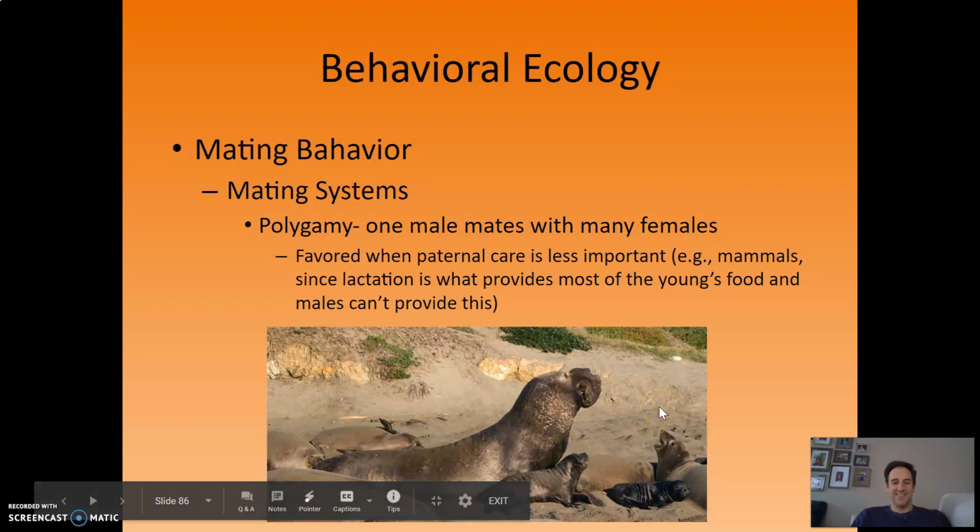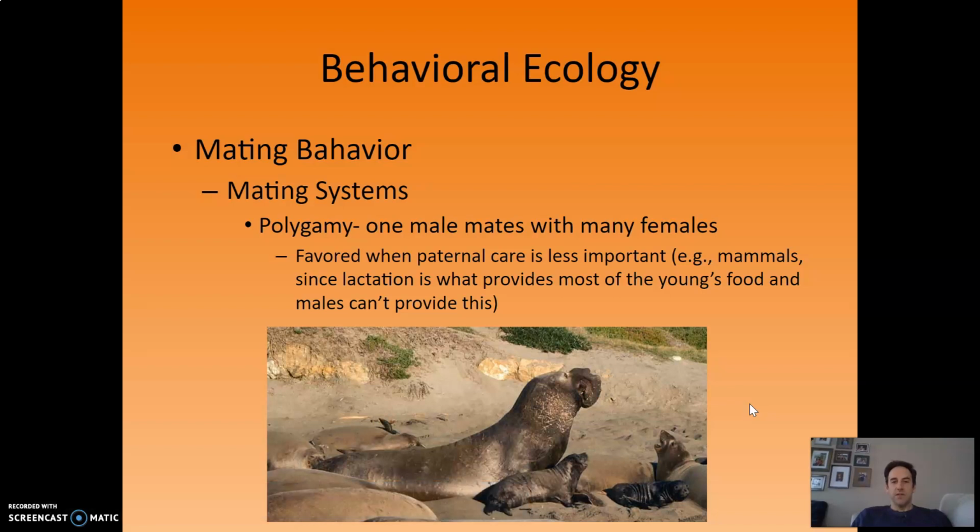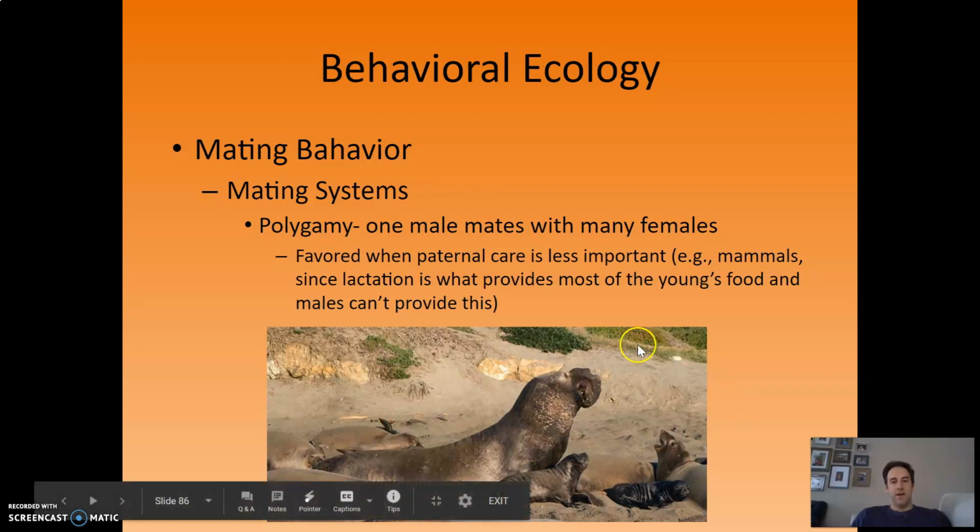Polygamy is where one male mates with many females, and we kind of looked at the elephant seals and that video where one male sort of wins the battles and then has access to all the females. Polygamy is favored when paternal care from the father is less important. And so a lot of mammals actually are polygamous, where one male will mate with many females. And that's because lactation is what provides most of the young's food, and males can't provide that.